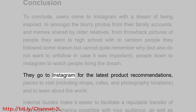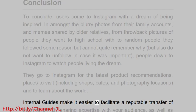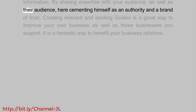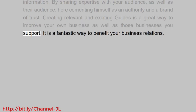They go to Instagram for the latest product recommendations, places to visit, including shops, cafes, and photography locations, and to learn about the world. Instagram guides make it easier to facilitate a reputable transfer of information. By sharing expertise with your audience, as well as their audience, you are cementing yourself as an authority and a brand of trust. Creating relevant and exciting guides is a great way to improve your own business as well as those businesses you support. It is a fantastic way to benefit your business relations.